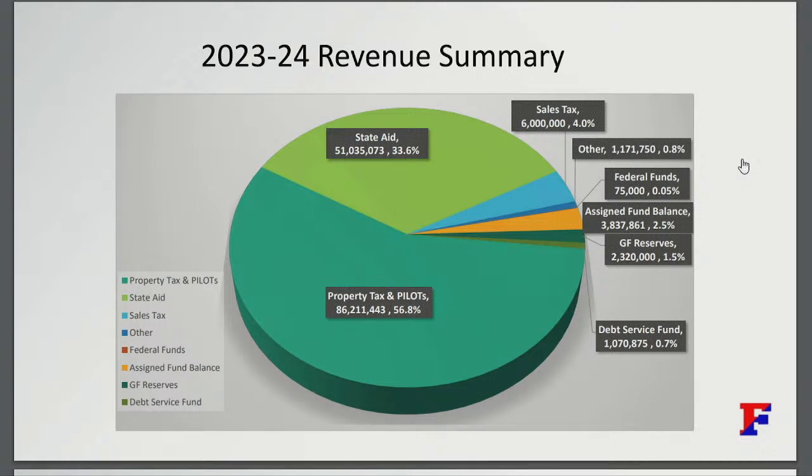And then other pieces, sales tax, that's a huge piece. Monroe County shares sales tax with Monroe County school districts. That's very beneficial for us. There are other counties in the state that do not share sales tax. This is a very good piece, and we appreciate that. So that's about $6 million of the budget on the revenue side.